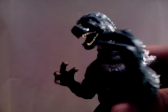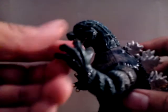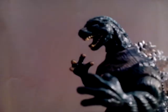The arms, like I said, he's got huge hands, which are meant for fighting, so you can actually get him to grab the dinosaurs. This allows for some playability, because you can have him grab some dinosaurs, make it look like he's fighting, or have him at least hold something. This hand looks like it could hold something too.